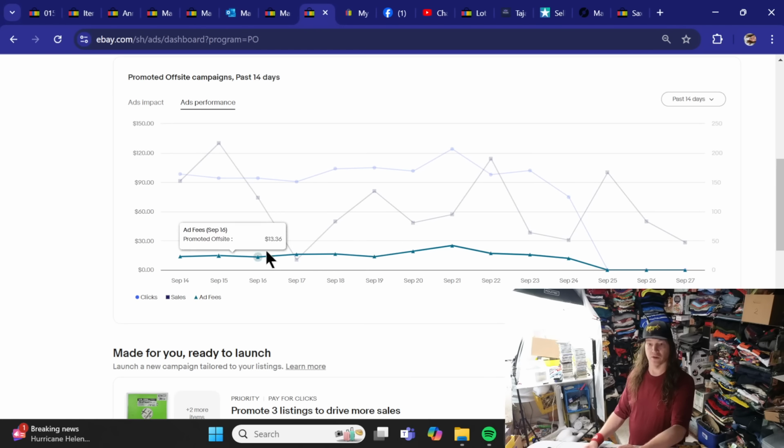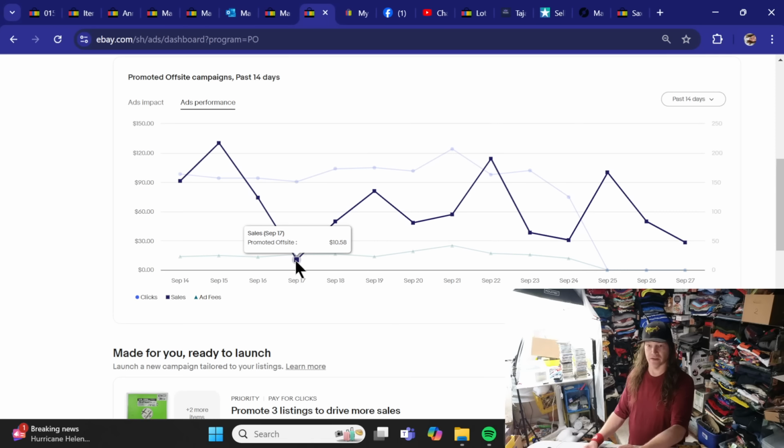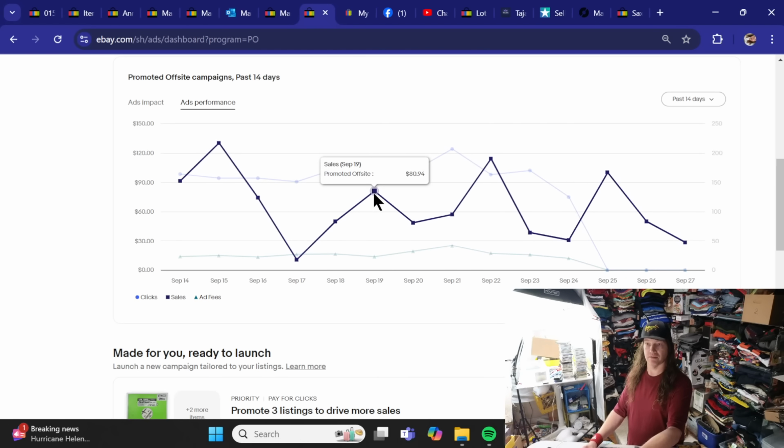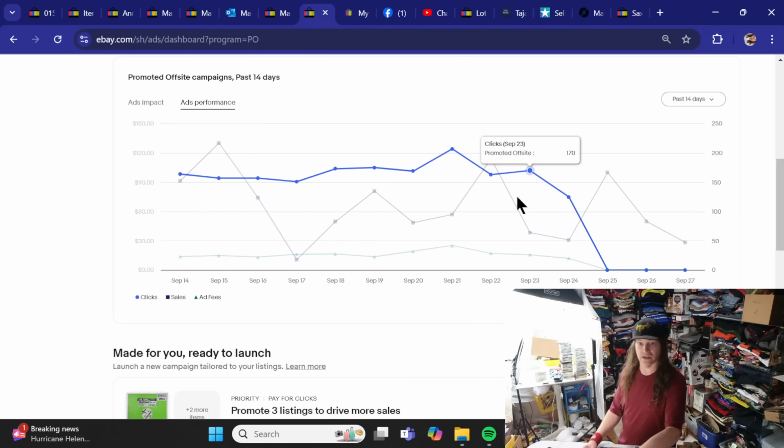Oh, wait, my fees are all the way down here. So I got one day here that was more fees than sales. One day out of 30 days, I'm guessing here, or 2 weeks. What is this? The 14th through the 27th. So this day I spent $16, made $49. $13.70, made $80.94. So you can keep tabs on it and see how it's going.